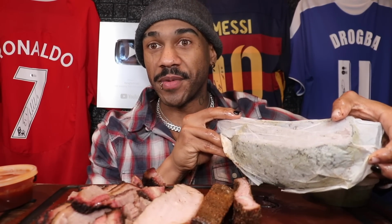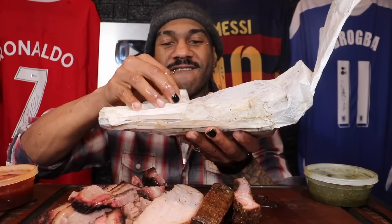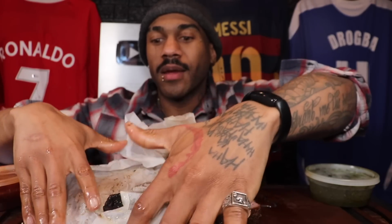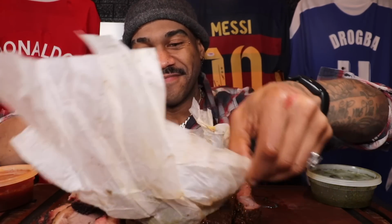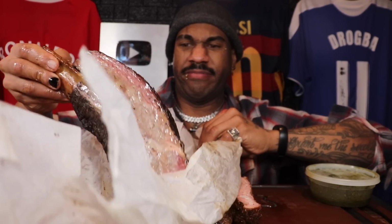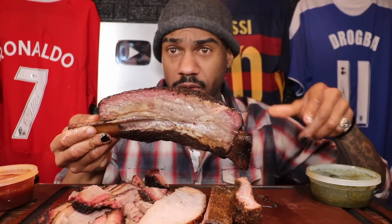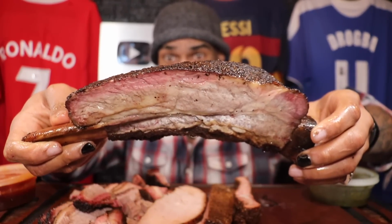And last, this is what it said on the package. Dino rib. This is a rib. Look at this. I can't even let the juice go all over. I have a bag over there. Look at this. So that is a dino rib, as you can clearly see.